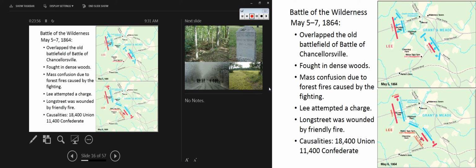Lee actually attempted a charge himself to break through the line, but his men actually stopped him. One common soldier, just a buck private, grabbed the reins of his horse and said, "General, you can't charge into the field. You've got to fall to the back." Longstreet, again, wounded in this particular battle by friendly fire. It was almost like, a year later, what had happened with Jackson. And the casualties were heavy. Over 18,000 Union missing, killed, wounded, and over 11,000 Confederate missing, killed, wounded in the Battle of the Wilderness.